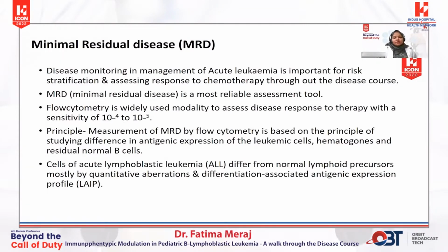Flow cytometry is one of the modalities which can be used to assess the MRD, and flow has very good sensitivity. You can identify one residual blast out of 10,000 nucleated cells, or one residual blast out of 100,000 nucleated cells. So it has very good reproducibility and it's the most widely used modality.